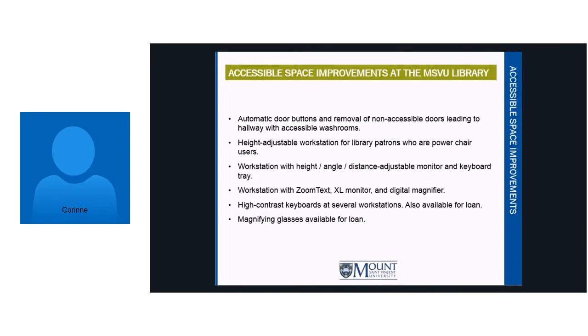And we have a workstation now that also has a really cool kind of telescopic arm for the keyboard tray as well as the monitor. So if a student really needs to pull those a lot closer to them, if they're low vision but they still prefer to read using their eyes versus a screen reader that's dictating to them, that can make our website and various software applications a little bit more accessible.